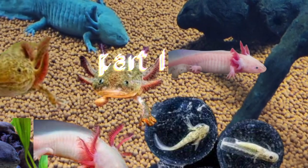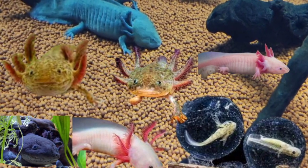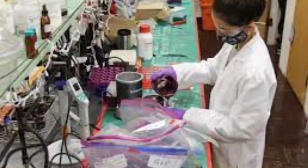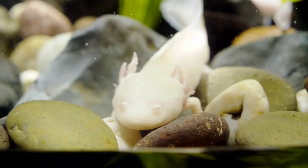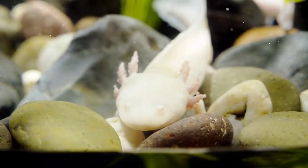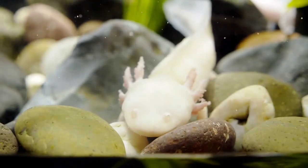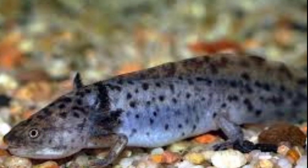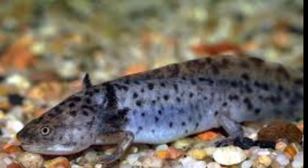Part 1. Introduction. Axolotls are fascinating creatures that have captured the attention of scientists and enthusiasts alike for many years. These aquatic salamanders are unique in many ways, from their ability to regenerate lost body parts to their unusual reproductive habits. In this article, we will explore the axolotl in depth, looking at their biology, behavior, habitat, and more.